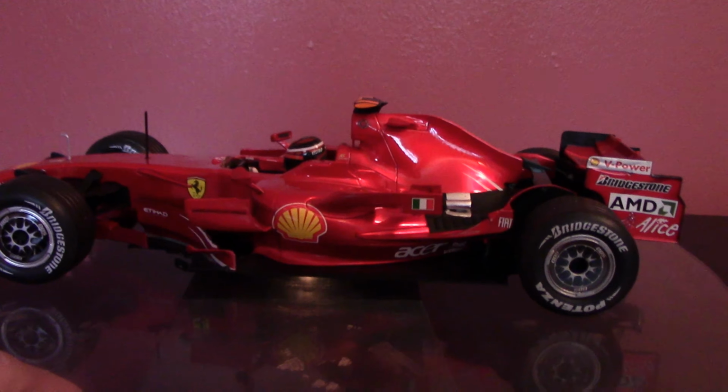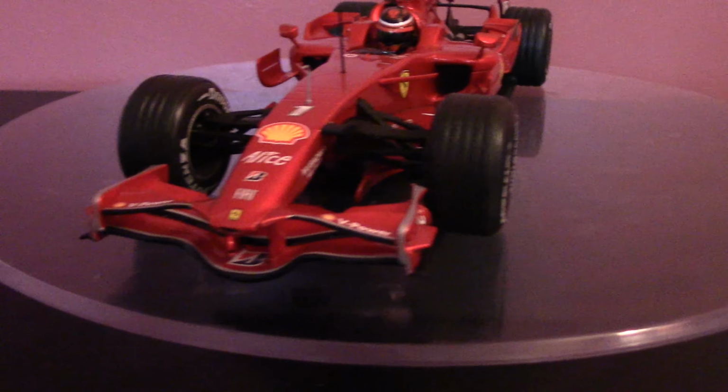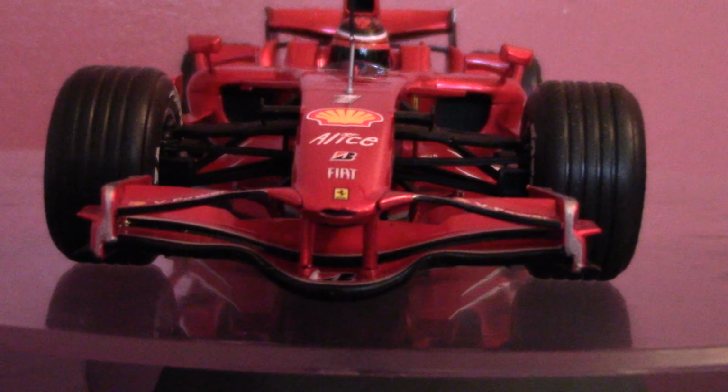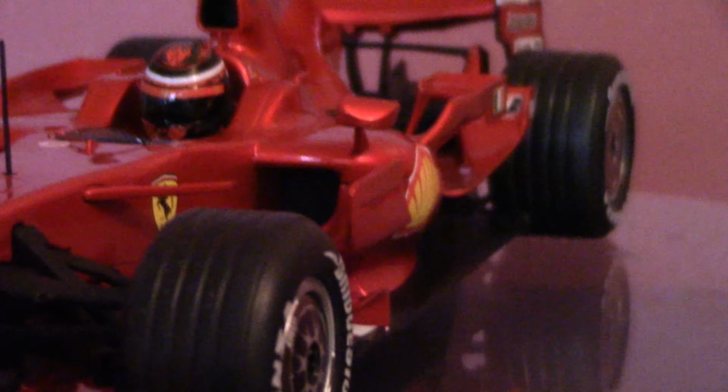The F2002 and really the F2001 before it were such good cars that Ferrari did not quite see much of a reason to change them all that much year to year. So the amount of development that happened for Ferrari during this era was very incremental. The F2002, you can definitely see a lot of family resemblance if you compare the 02 to the 08 car, but this front wing in particular was a very interesting design.